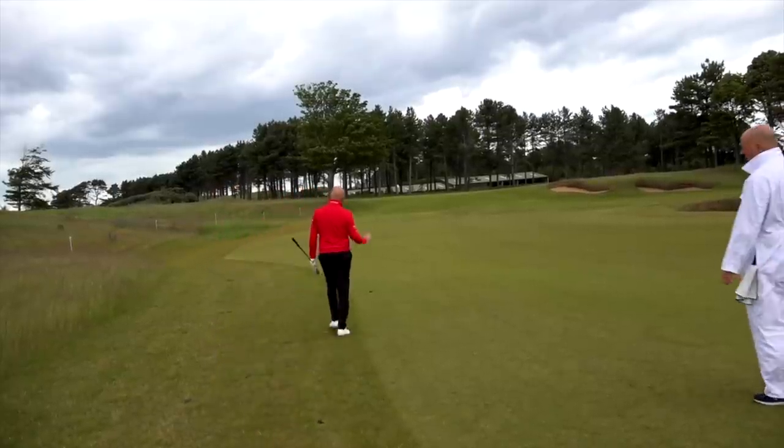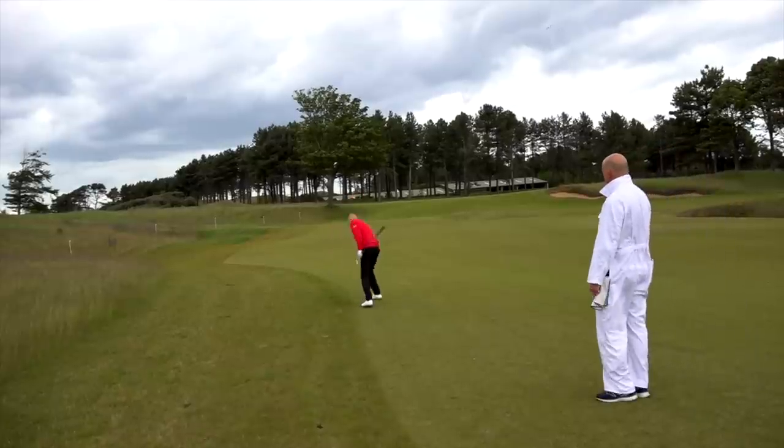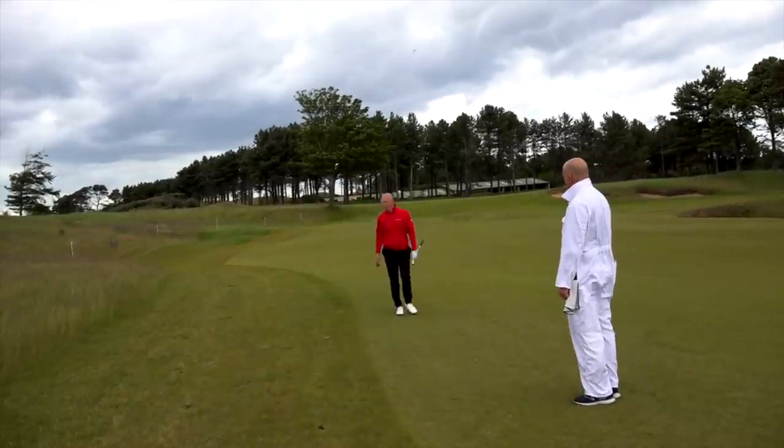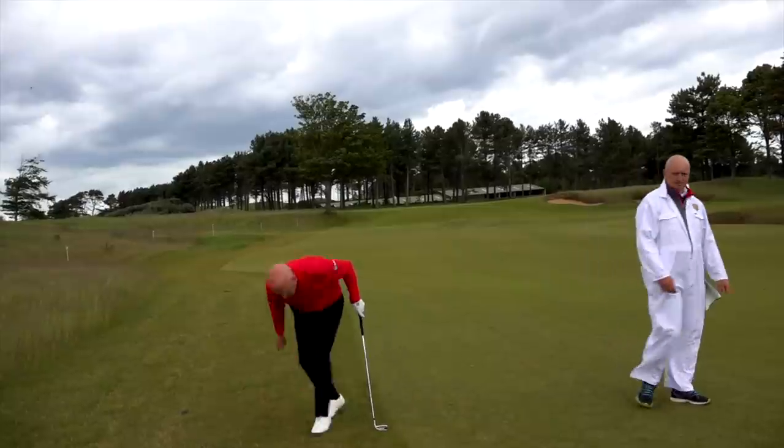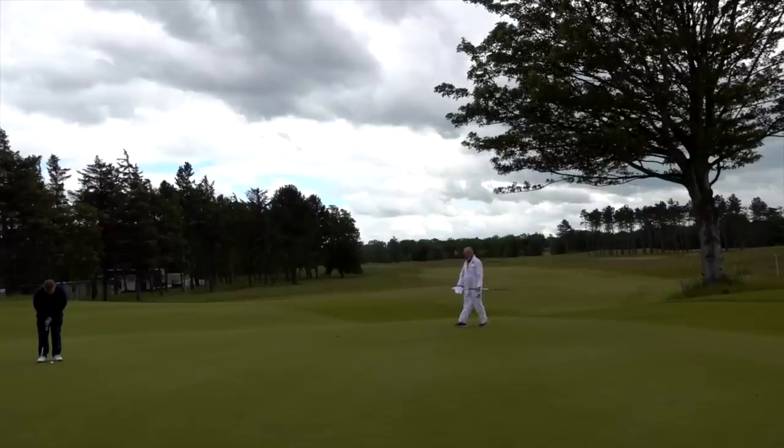Was it? Almost up, yeah. Just a tiny wee bit heavy, I think. It's just come up the bank a bit there now. Yeah, just a bit heavy. I'd be happy with that from there. That's space, half a cup on the right.